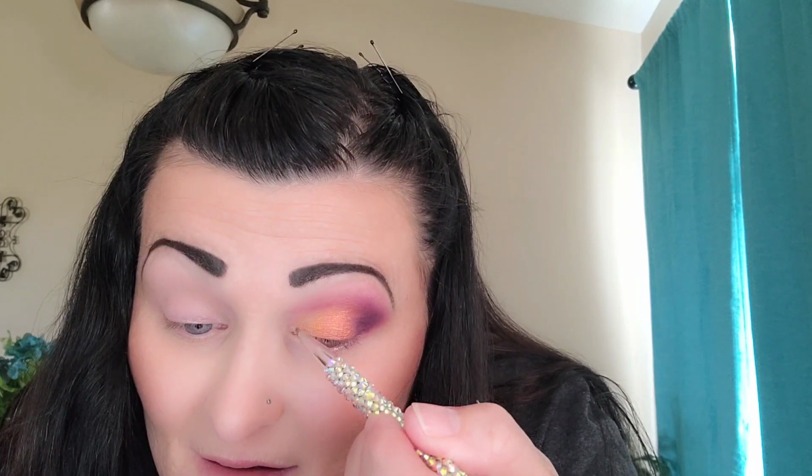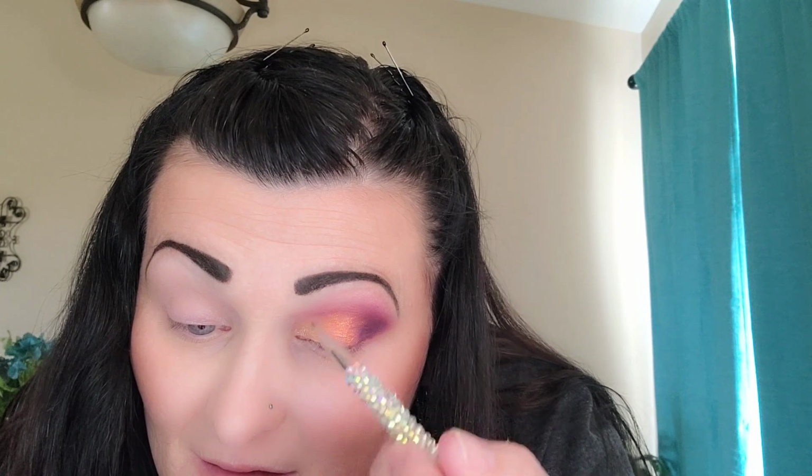All right, we are just gonna pop that right in and kind of blend it into that orange. Wow, I am loving this. You guys, that is so pretty. Oh my goodness, yes, yes, yes. I'm gonna go back into that gold with just a tiny little bit and kind of lay it back down as well. I do want it to be blended, but I do not want to lose any of those colors, y'all, because that is some gorgeous gorgeousness.